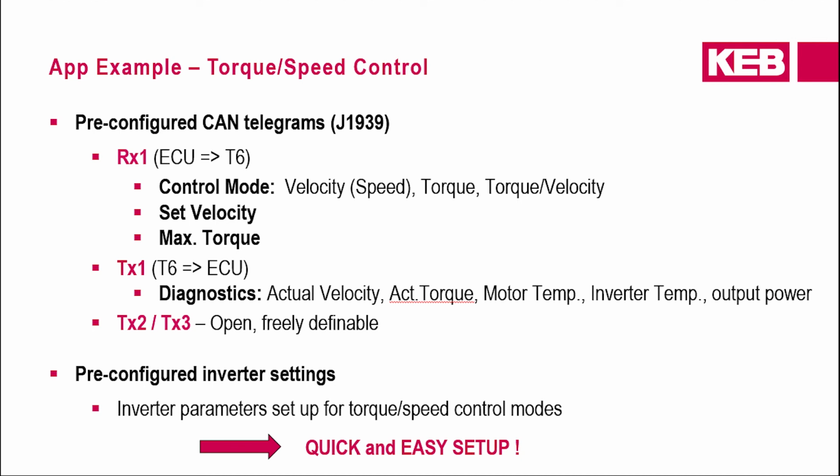This app has pre-configured J1939 process data mappings. For the received data, a telegram is set up for the selection of control mode, set point velocity, and the maximum torque. For the transmit data, a diagnostics telegram is pre-configured, and there are 2 additional transmit telegrams which are freely definable. In addition to pre-configured CAN messages, the app also pre-configures the inverter parameters for the corresponding control modes and process data mappings. Thus, the Torque Speed Control app provides for a quick and easy setup for typical functionality and diagnostics.